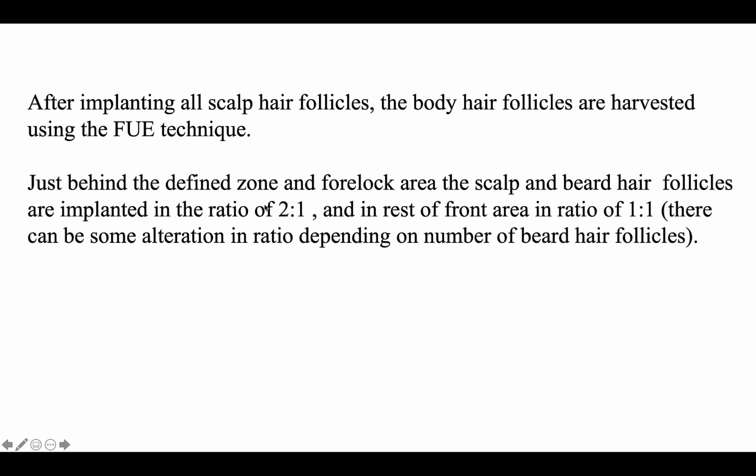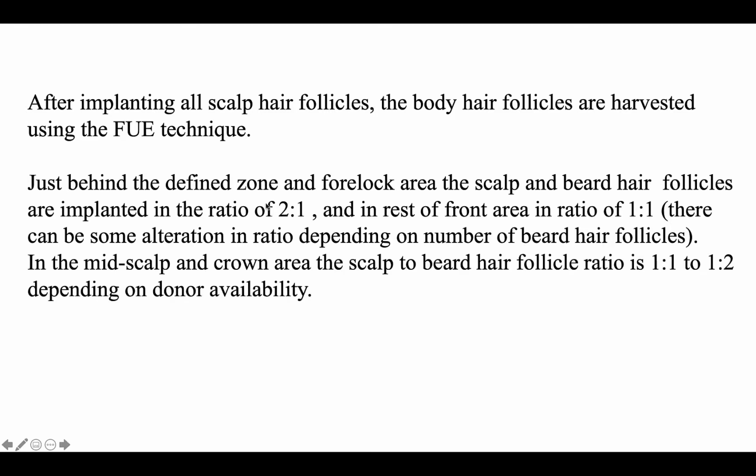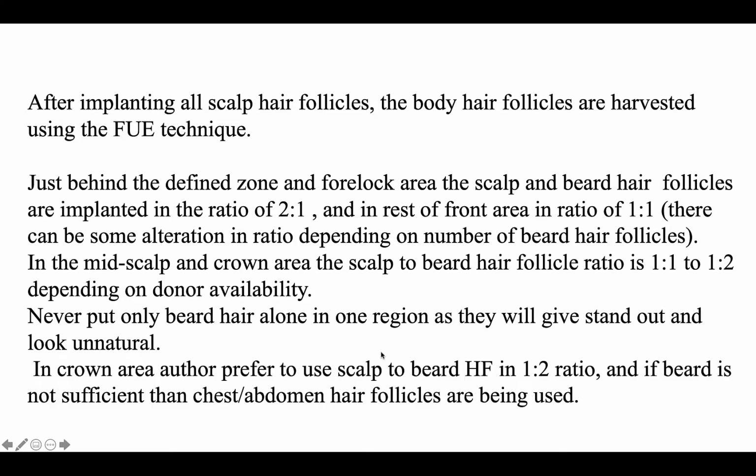After implanting all scalp hair follicles, body hair follicles are harvested as I explained, just behind the defined zone. Mid scalp and the crown area, scalp to beard hair follicle ratio is 1:1 or 1:2, and in the crown area I put more body hair and less scalp hair because availability of scalp donor area reduces by the time we reach to cover the vertex.